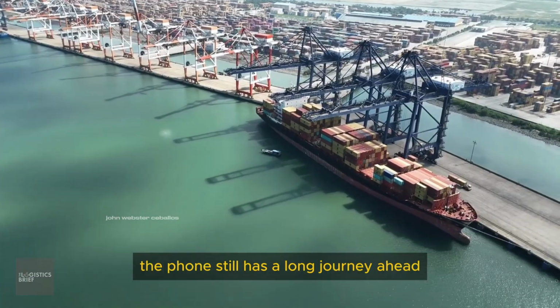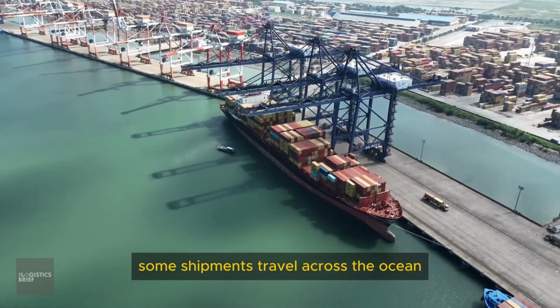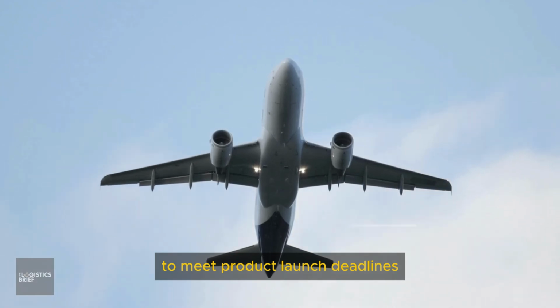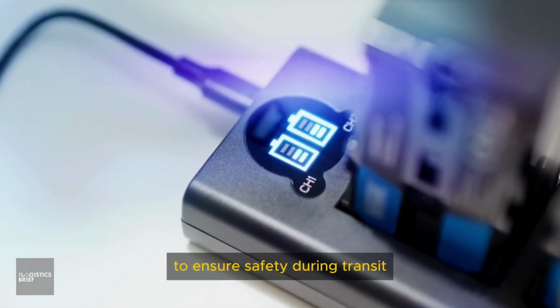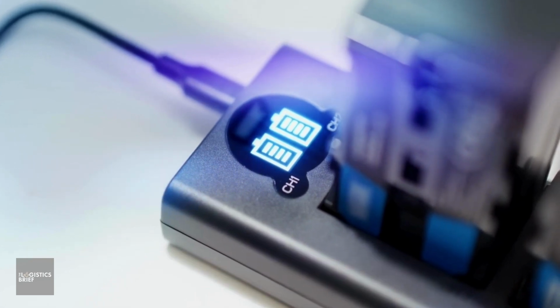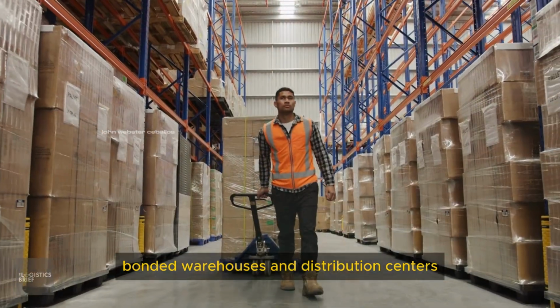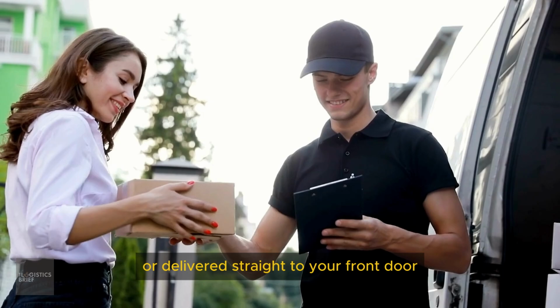Once assembled, the phone still has a long journey ahead. Some shipments travel across the ocean by container ship. Others are flown overnight to meet product launch deadlines. Lithium batteries require special handling and temperature controls to ensure safety during transit. Phones then move through customs, bonded warehouses, and distribution centers. From there, they're sent to stores or delivered straight to your front door.